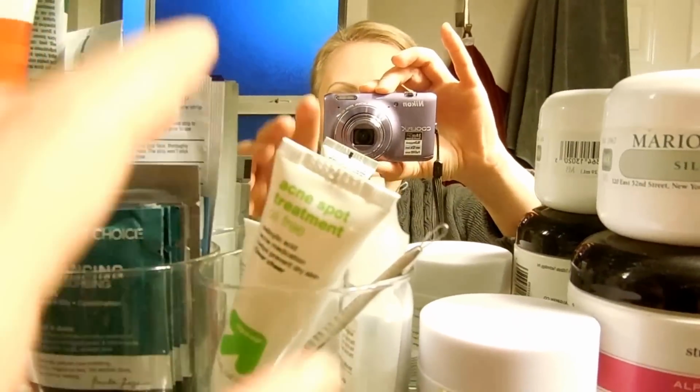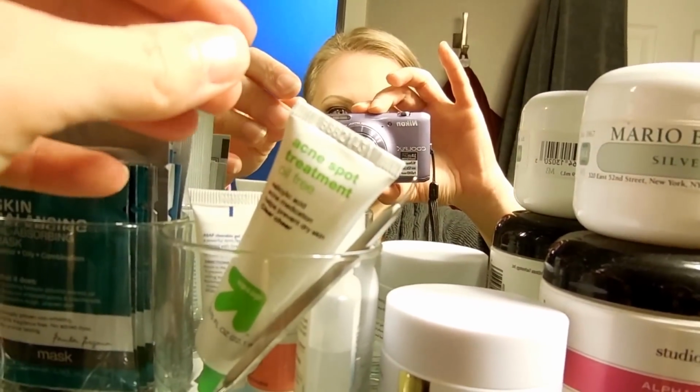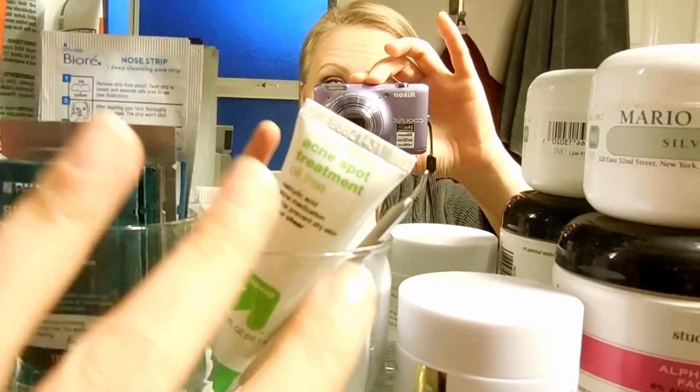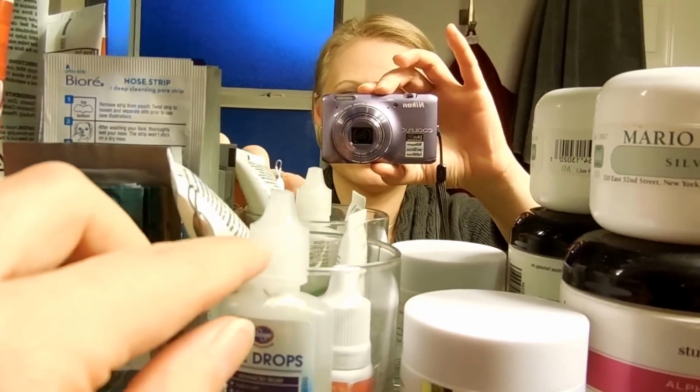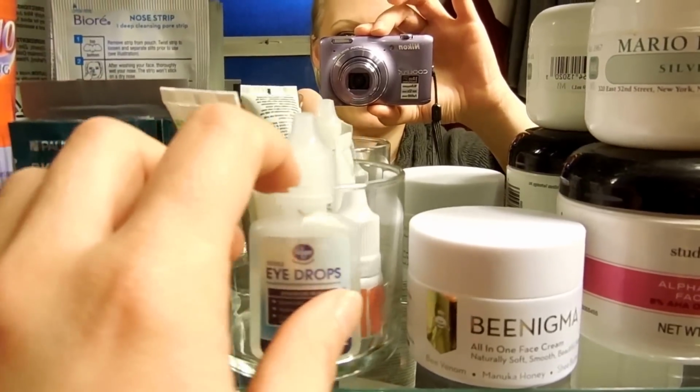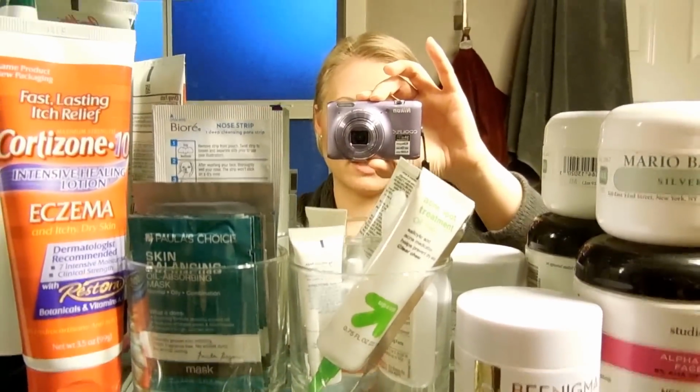This stuff here I'm not going to really spend much time talking about. These are things that I'm actually needing to get rid of. So it's just some salicylic spot treatment from like Clean and Clear. There's some eye drops in there, and then a couple of other salicylic acid treatments that just don't work as well as the Paula's Choice.